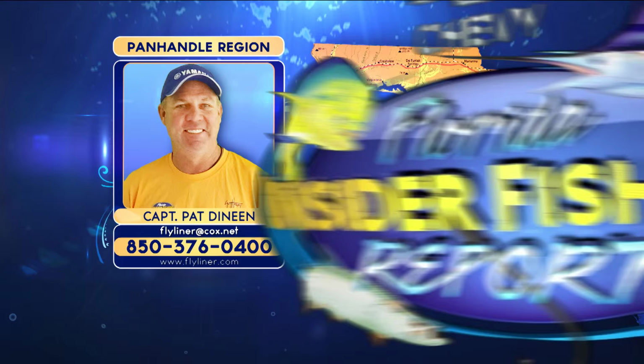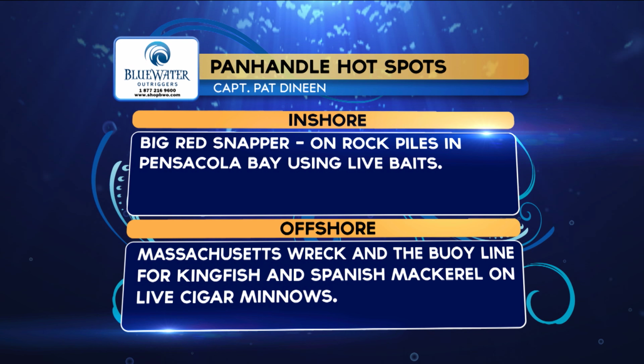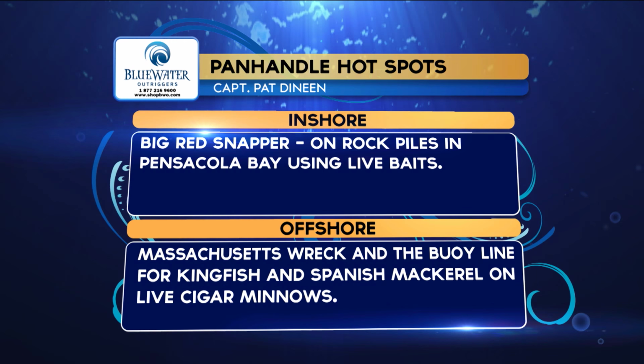Inshore, big red snapper on the rock piles in Pensacola Bay using live bait. And then offshore, the Massachusetts wreck and the buoy line for kingfish, Spanish mackerels on live cigar minnows.